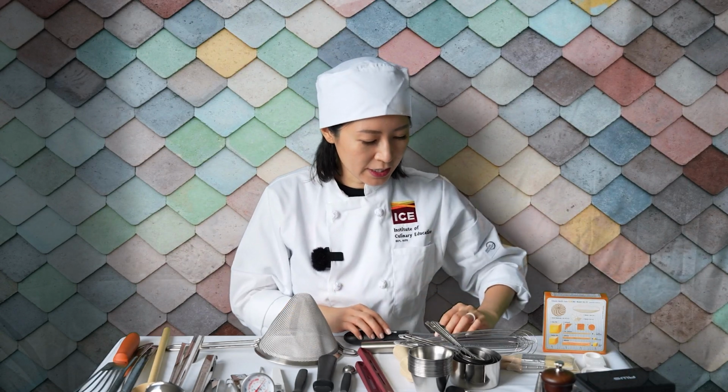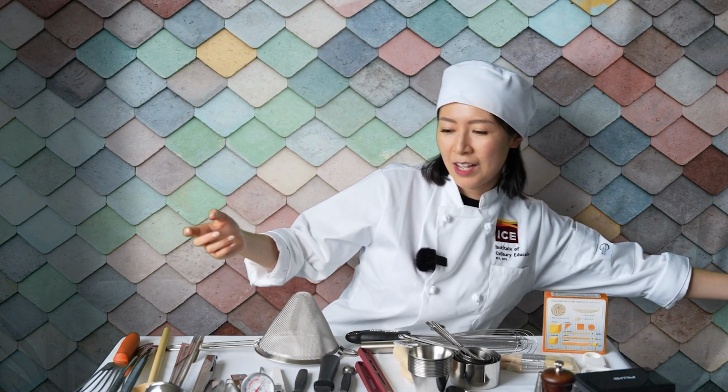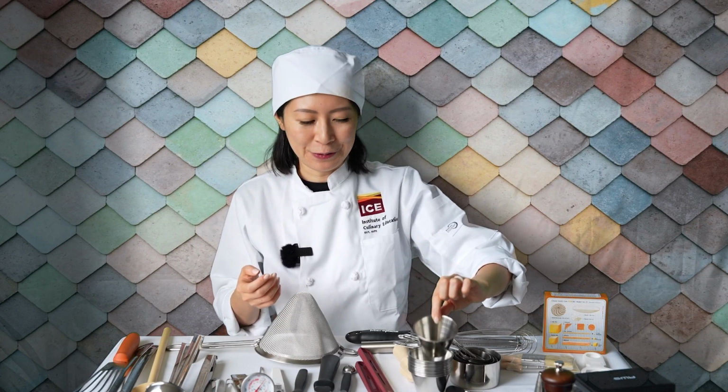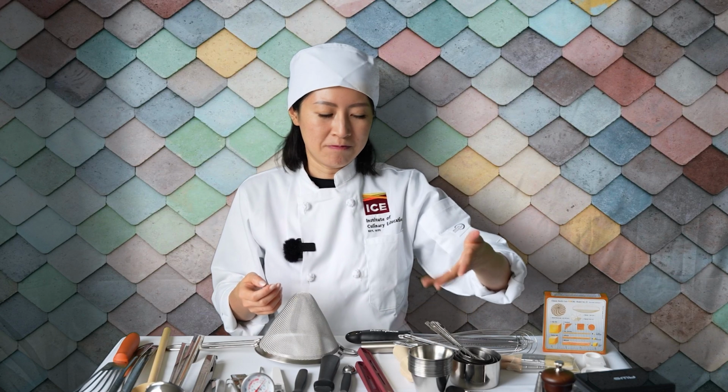Useful to have around. Oh, I forgot to mention, these sauce cups are also called mise en place, or mise, which in French apparently just means in its right place. So when you need it, it's there for you. When you've prepped your ingredients, they're there for you when you need them. So mise en place, mise cup.